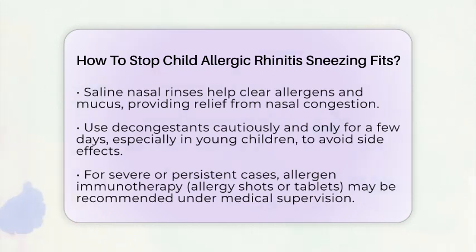Consistency is important. Medications should be taken as directed, especially during allergy seasons, even if your child's symptoms improve. Combining treatments, such as antihistamines with corticosteroids, can be helpful for severe cases, but always follow your healthcare provider's advice.